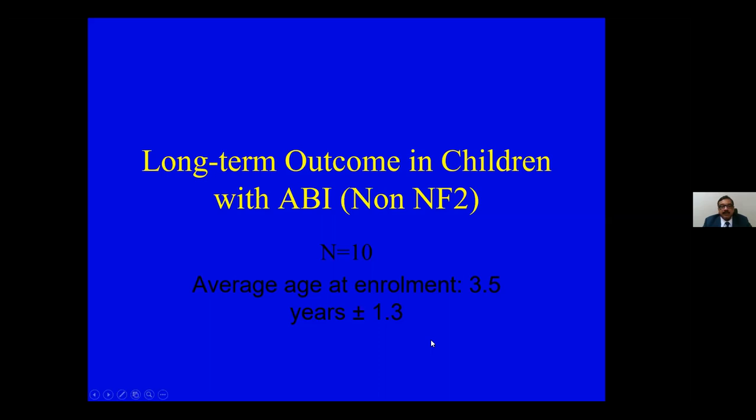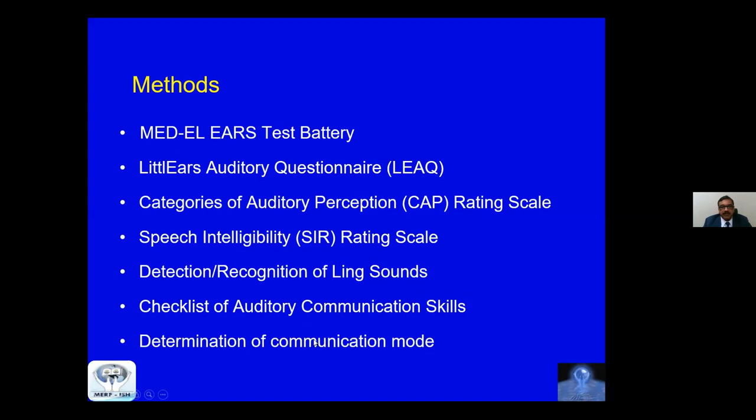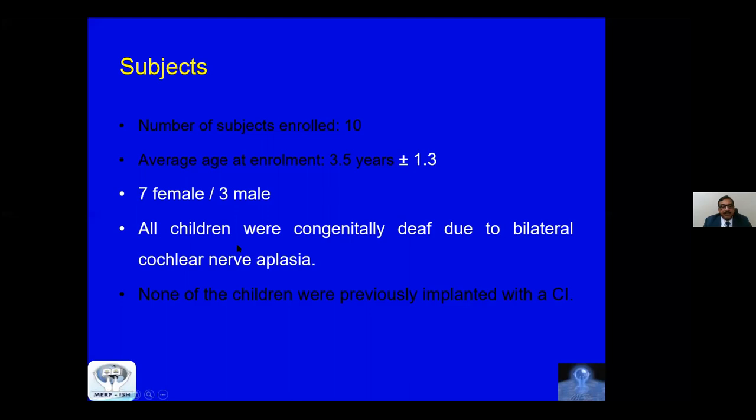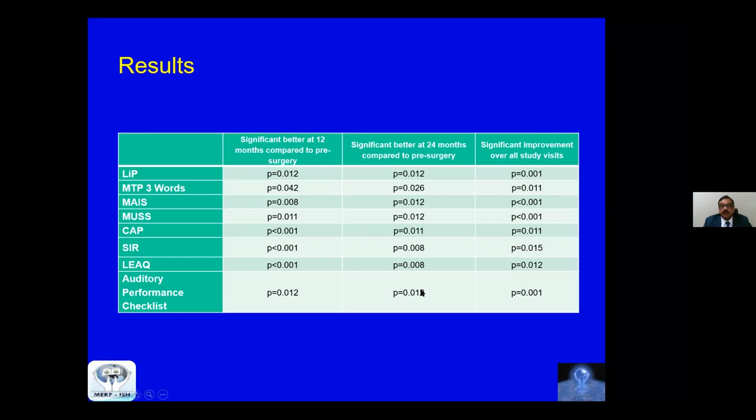And when you look at a small number of them, a whole lot of tests were done, a very detailed evaluation to see their outcomes. This is the baseline period, and the end is at 2 years. Of these ten, seven were male, three female, and all were bilateral aplasia children. You could see that there was definitely an improvement at 24 months. And if you look at the p-value, it is very, very low. So definitely these children were improving compared to normal.